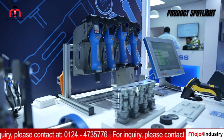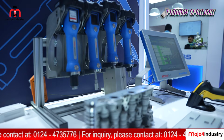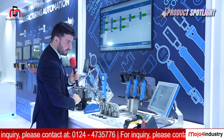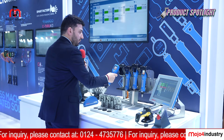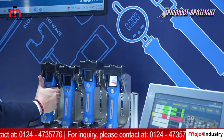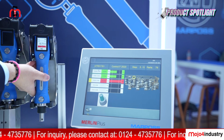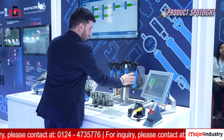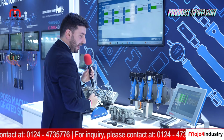Then let me introduce Merlin Plus and iWave2. Here we have a guided sequence made with iWave2 plug gauges. Using the display, it is very easy to understand the measurement, and thanks to Merlin Plus, the operator will be guided in the measurement procedure. Automatically the next plug gauge is switched on, so the operator is very guided in this operation. As you can see, we have many different types of plug gauges.